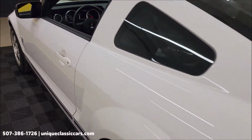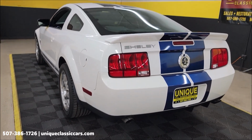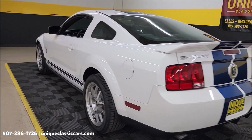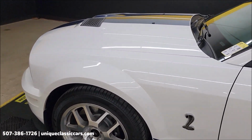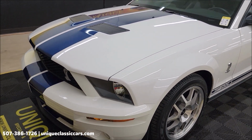Slip around the back so you hear this run. I have not noticed any modifications on this car. Sounds as it should. Of course, these really come alive under throttle, especially with that 5.4 liter dual overhead cam supercharged V8 and heat extractor hood. Let's pause this one time.